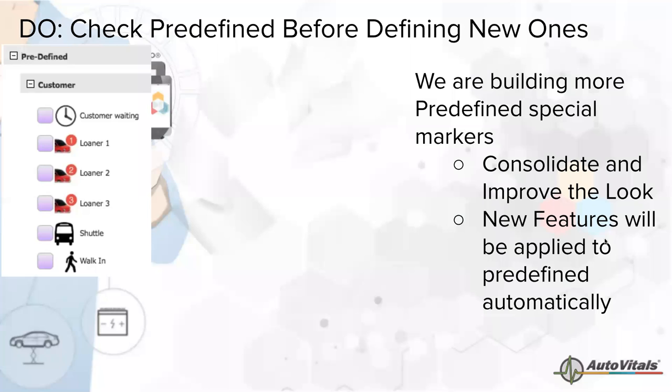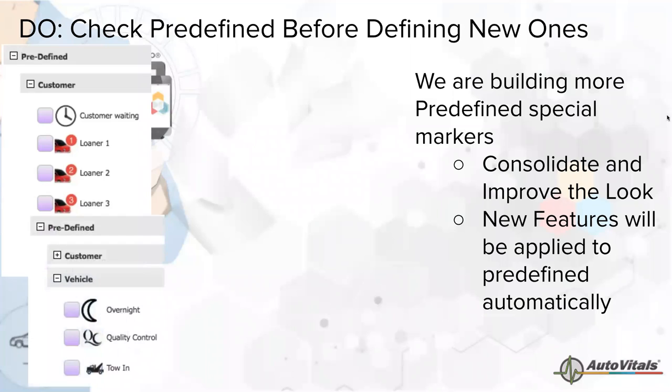So let's wrap up. Before we go, let's talk about some of the predefined and some different types of special markers that you can create. And if you have some suggestions for predefines that maybe we don't have already, let us know on Facebook. Chat it in right here, whatever you want to do. We're always looking for good ideas to help shops out. So we'd love to build out some more and really make that predefined library as robust as possible for you.